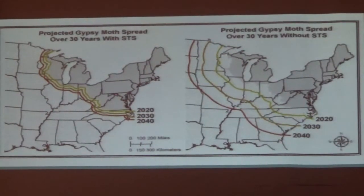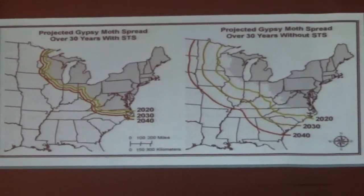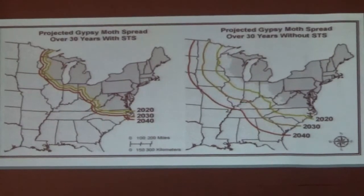If you look at each of those lines, each one represents the estimated range of LDD moth at a given year, and we've pretty much slowed LDD moth spread to a crawl. It has been an amazingly successful program that really doesn't cost a lot of money at all. And you can see on the right, if we didn't do anything, LDD moth would pretty much cover the entire eastern United States within a generation. So this is a really successful program for an invasive species that has been here for a long time. It's taken decades and decades and decades of work to get to this point, but for the most part, we're pretty, I don't want to use the word content, but we're pretty comfortable with where we're at with Gypsy Moth.